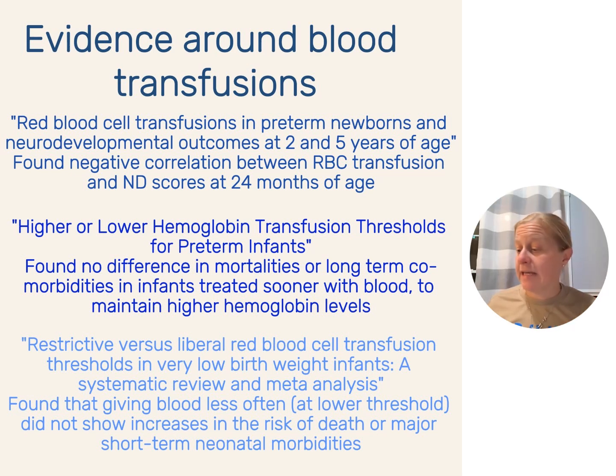Essentially what they're saying is a higher hemoglobin threshold for transfusion was associated with an increased number of transfusions. So, hey, we want our hematocrit to be 34, 35, whatever. We had to keep giving the babies more blood, but it did not improve survival without neurodevelopmental impairment at 22 to 26 months corrected age. So even if we try to keep their hemoglobin and hematocrits high, it does not improve their outcomes.